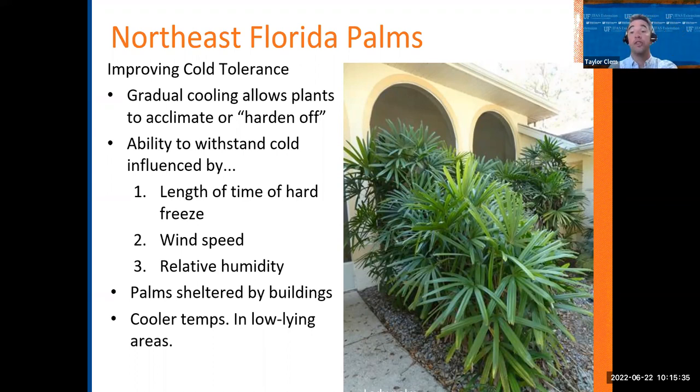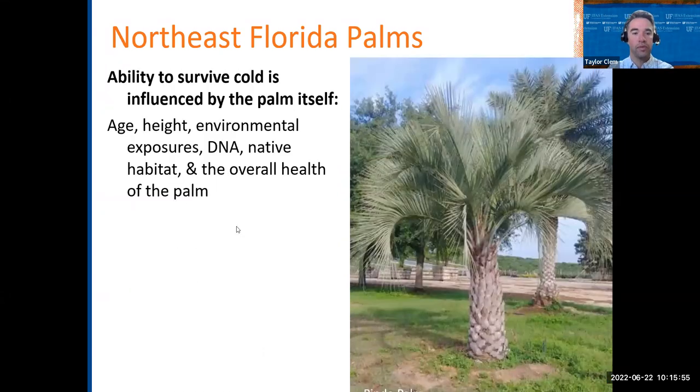And also it's important to know that since heat rises, if we have lower parts of our property that are significantly lower, those are typically on average going to be a little bit cooler than if you have a higher area. But that's usually going to be something if you have a much larger property that you're dealing with. But of course, those are just factors that can help improve the cold tolerance.